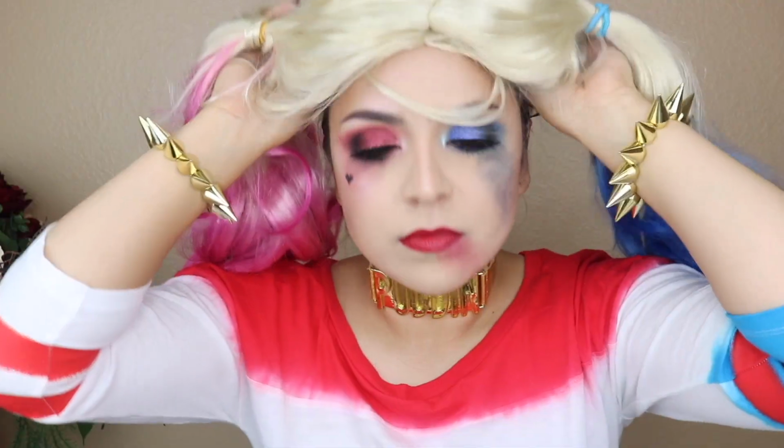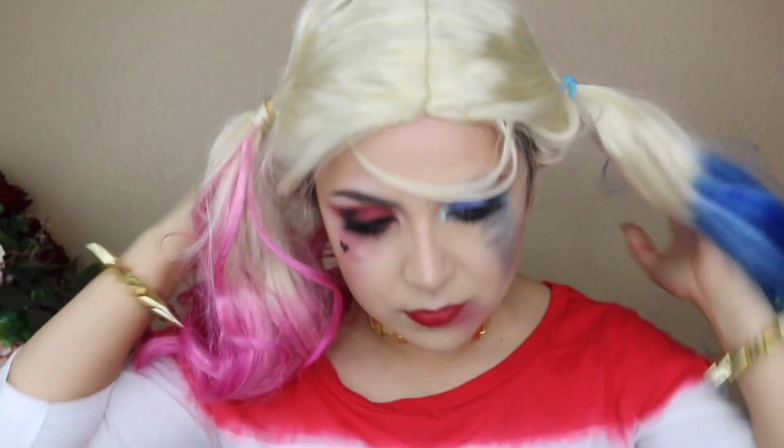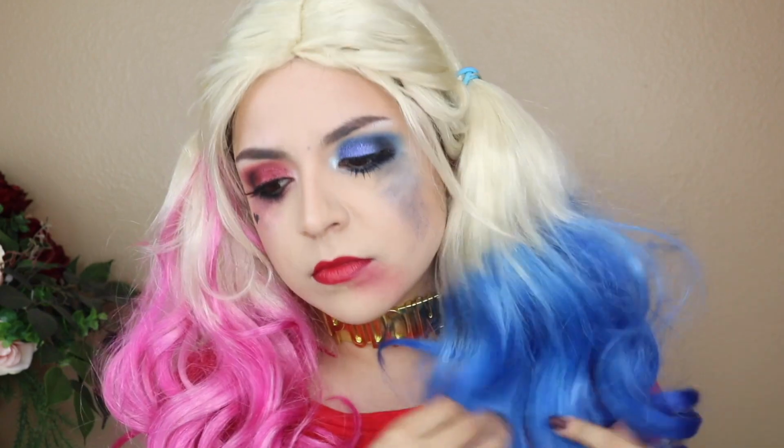I look so different. I put on my wig, and remember, if you don't want to buy a wig per se, you can always buy those hair coloring sprays, grab some red or hot pink and some blue and just do that instead. That'll work perfectly fine as well. And once we had our wig in place, this was the final look.